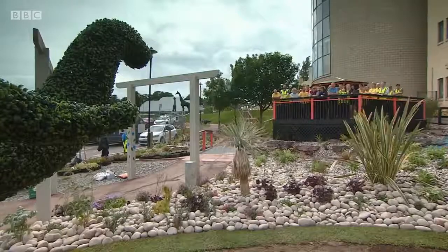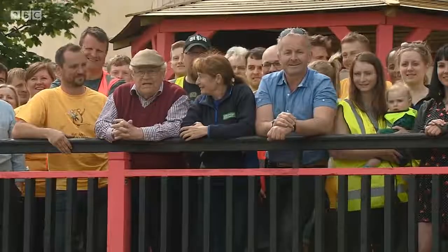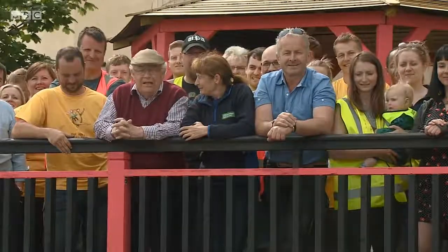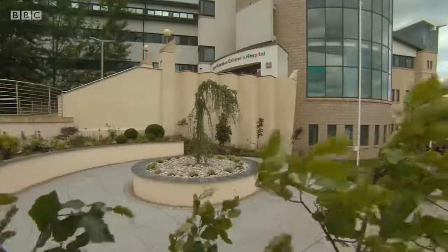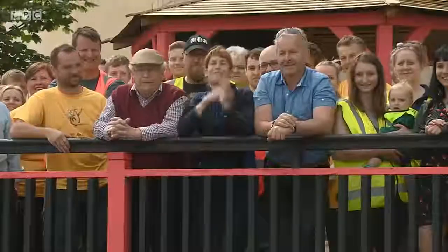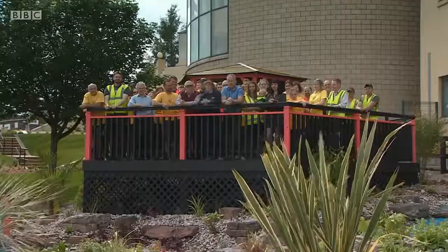Well, so ends our visit to this fantastic project. And by jingo, the old saying is that if people can actually pull together, they can move mountains. Well, this lot here have moved mountains of soil, mountains of plants, and they've made a fantastic job. We're absolutely chuffed to bits. Well done, all of you. It is a fantastic new resource for Aberdeen. What can I say apart from that?